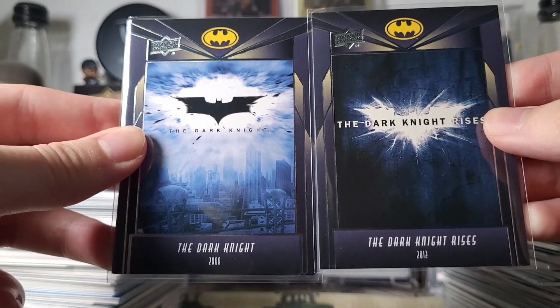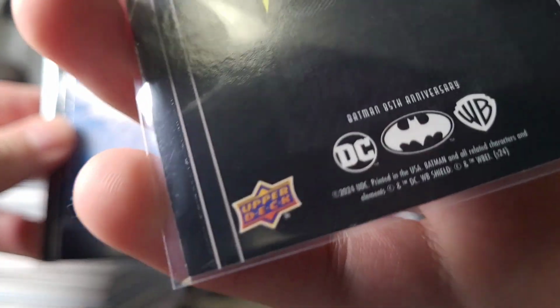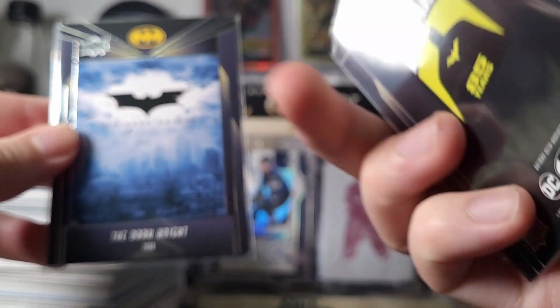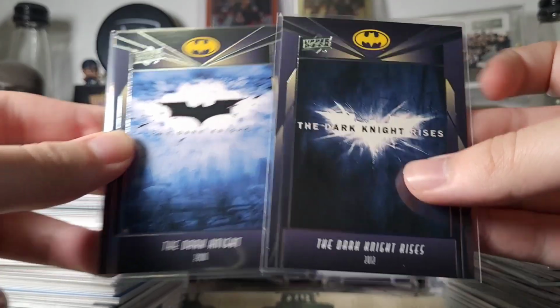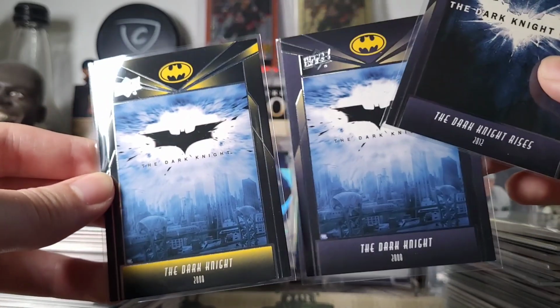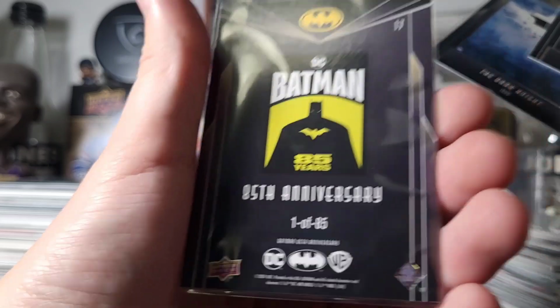These two, I think. Batman 85th Anniversary from EPAC. Upper Deck got the DC license after losing the Marvel license, if you were not aware. So could get some cool stuff. And this is a parallel of some sort, but it's limited to 85. So fun.